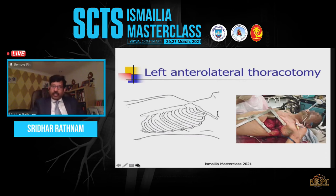Somebody asked this question after the morning session. So you count down, you use the pectoral, subpectoral region as your landmark. You can count upwards from the costal margin. You make the incision, and once you're in, you again have to work upwards because the last thing you want is to enter the chest in the sixth or the fifth intercostal space.